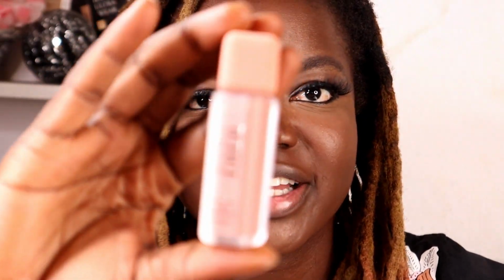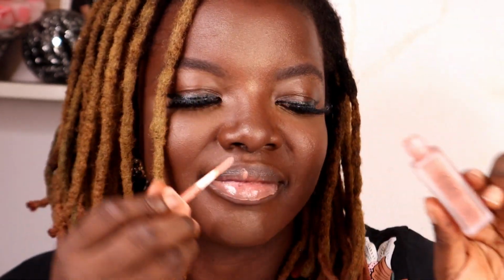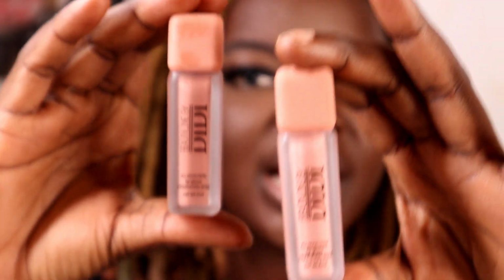Sorry, Cappuccino. So this is what it looks like. So that's Cappuccino, my lips. Irish Coffee, this is Cappuccino. So it's just a little bit darker than Irish Coffee. So you can see, yeah.